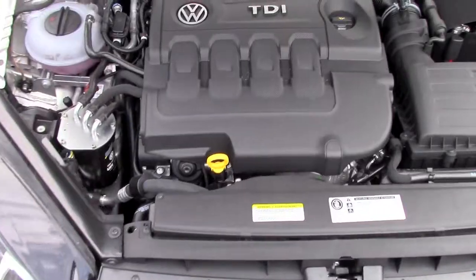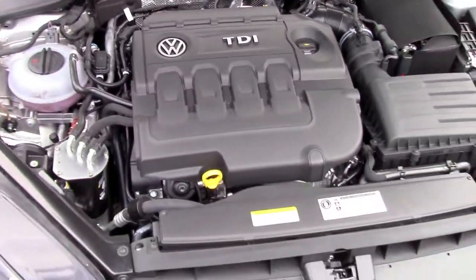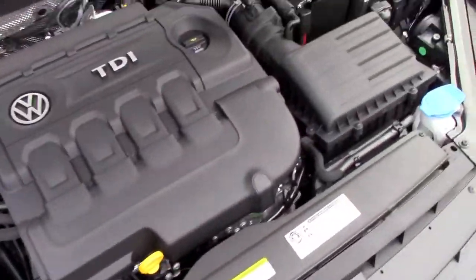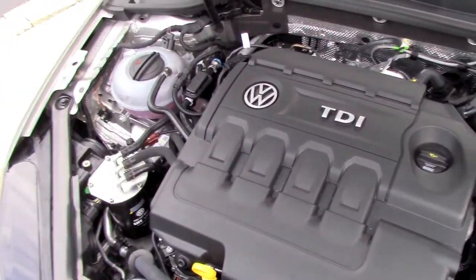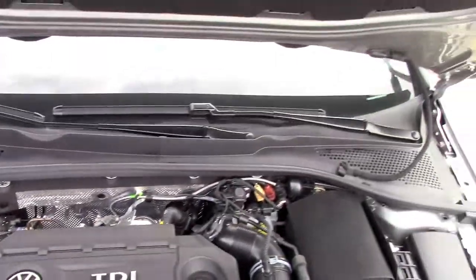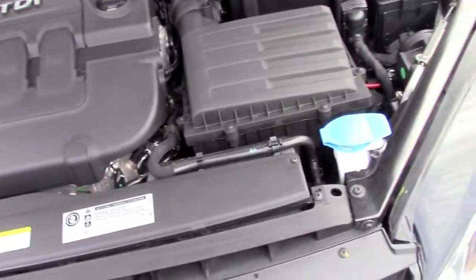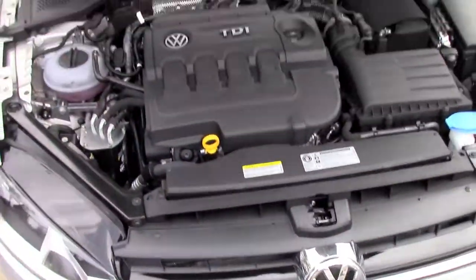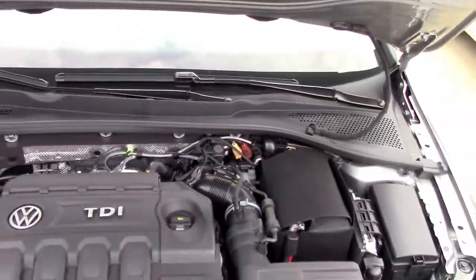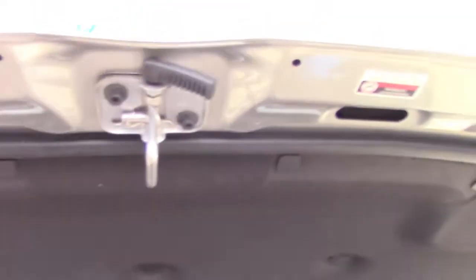And here's the engine. It doesn't even sound like diesel here. It sounds like a regular engine. But it is 2-liter clean diesel, turbo diesel, Volkswagen. And also to mention that the engine is brand new, and that will make its way eventually to a bunch of new Volkswagens and Audis. It is producing 150 horsepower and 236 pound-feet of torque, with MPGs 31 in the city and 42 miles per gallon on the highway. I always like the latch system.